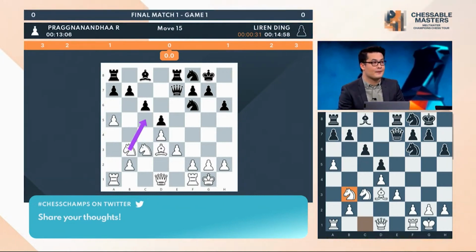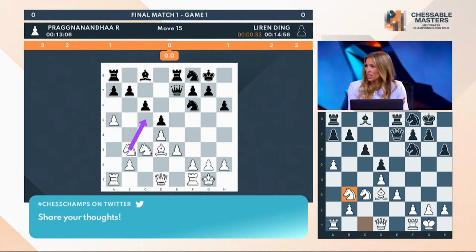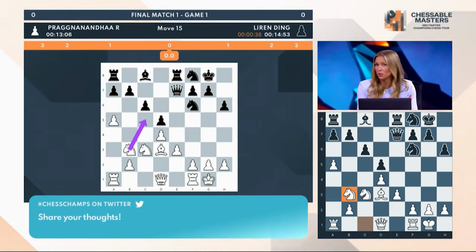All right. But we're basically out of the opening now. Just about, yeah. Both kings are getting to safety. So, all right. Early middle game.